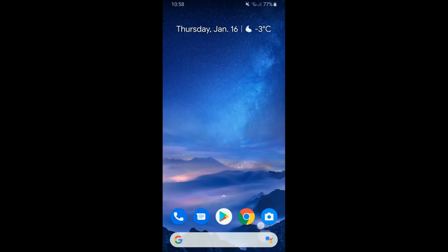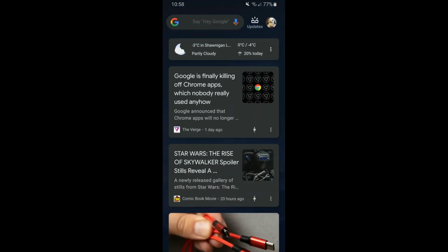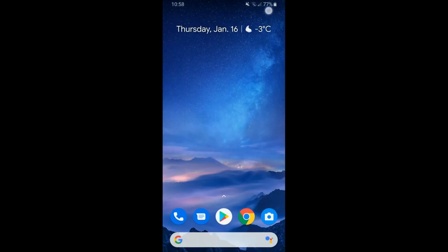If Launcher is the light version of Nova Launcher, Rootless Pixel Launcher is the light version of Launcher. It's just basically a Pixel launcher. It's just all the features you need and none that you don't. There's not that much customization, just some basic theming, but still, for a simple launcher, it's pretty great.